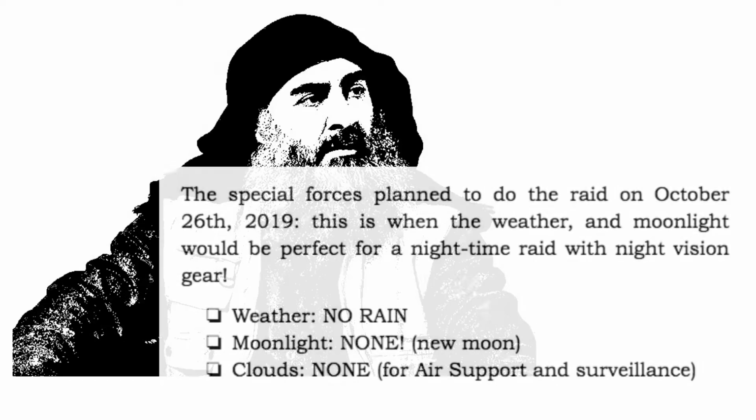The Special Forces plan to do the raid on October 26, 2019. This is when the weather and the moonlight would be perfect for a nighttime raid with night vision gear. Weather, no rain, check. Moonlight, none, check. Clouds, none, check. Baghdadi's compound was located near GPS coordinates 36.1660 by 36.6274 in Syria's Idlib governorate.